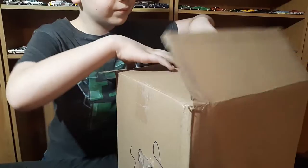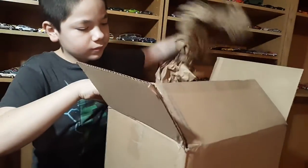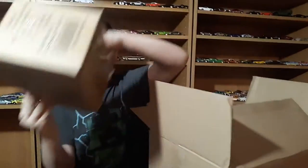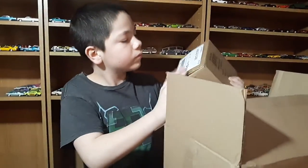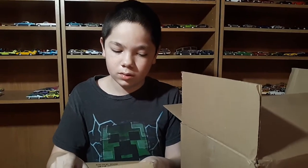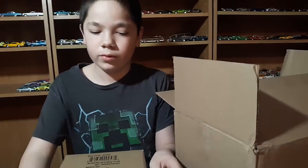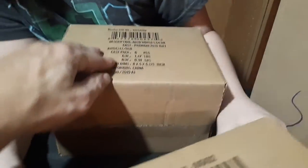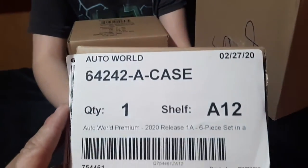Then we got a box. We just kind of opened the box there. We didn't take it out. And this is going to be Autoworld. 2020 Autoworld A and B. It's a set of both. It should say on the box, I think, set A and set B. This is set A. It says on this paper. It says A right there. And that one says B. Yeah, case A.